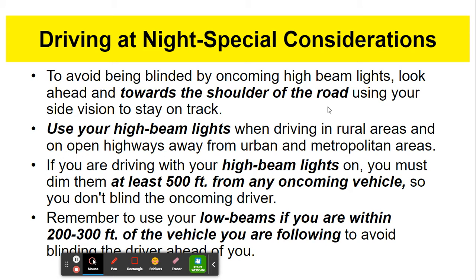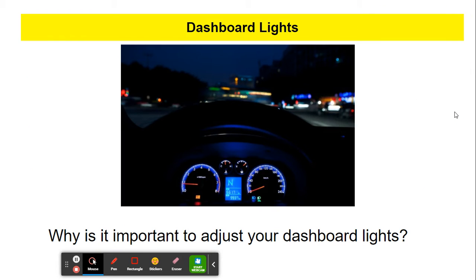Okay. Remember to use your low beams if you are within 200 to 300 feet of the vehicle you are following to avoid blinding the driver ahead of you. That is very important. Okay. When you're following another vehicle, do not use your high beams.